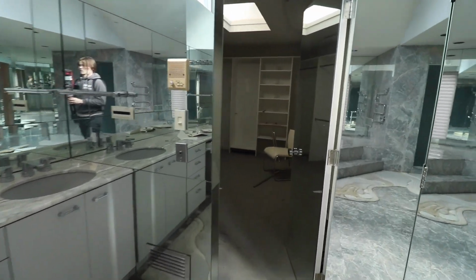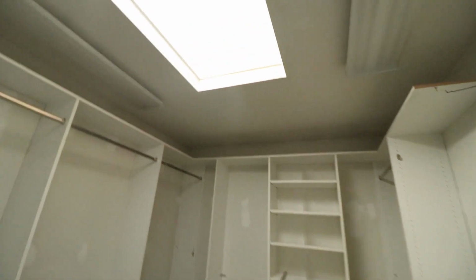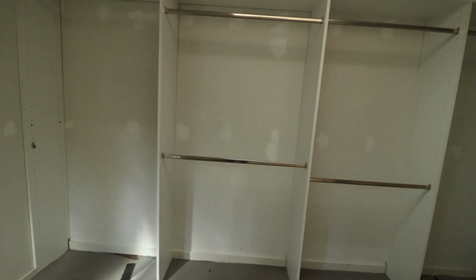And over here, a massive walk-in closet. You know what that was right up there? That hidden closet, that's where that went right there. So the girl could overlook the outside. That's that skyline. So there's light in this closet. This is what the definition of a walk-in closet is.